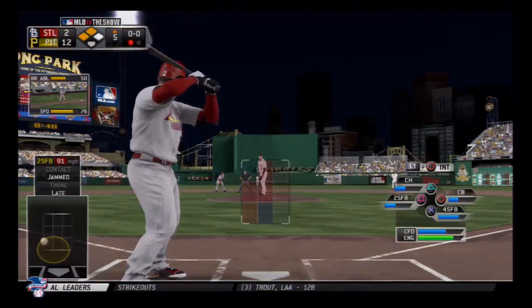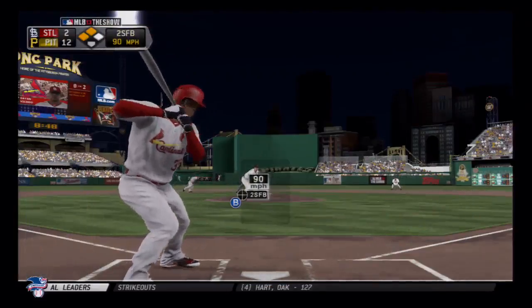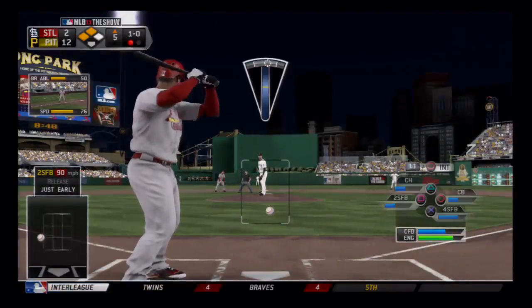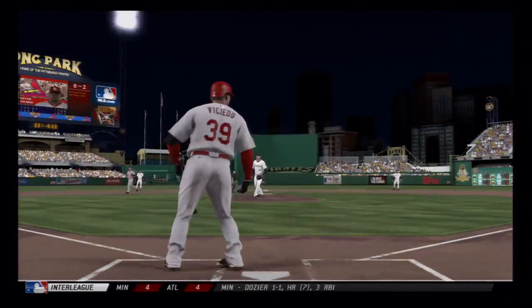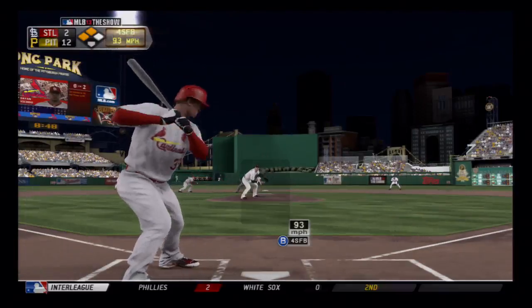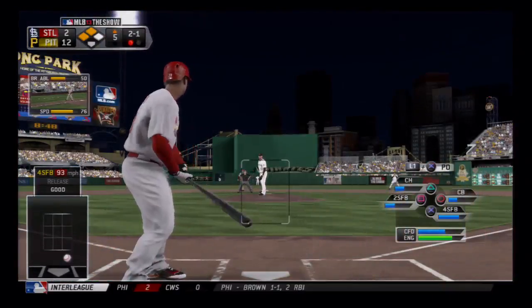Diane Viciedo will dig in now. He's lined out and flied out in 2 trips. And that misses inside. 1-0. Runners are at second and third with 1 down. And just lucky to make contact on that one as it's chopped foul. Here's the 1-1 pitch. Good take there, and it's 2-1 now to the St. Louis third baseman.